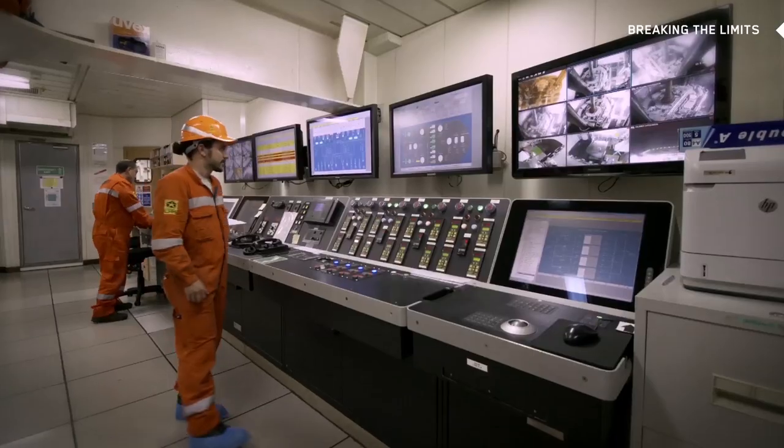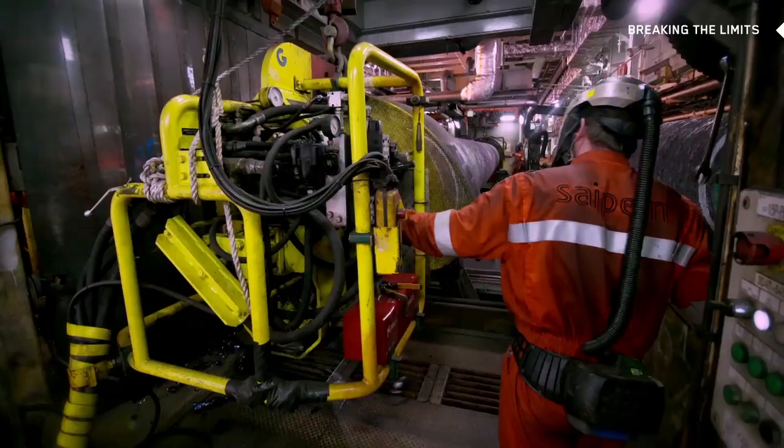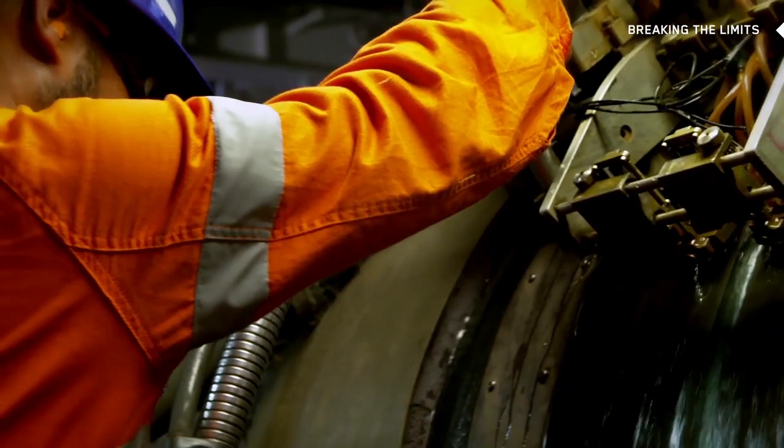Safety is a very high priority target, and with the high technology that we have on board, we have the chance to give the appropriate equipment and the appropriate professional people to perform their jobs.